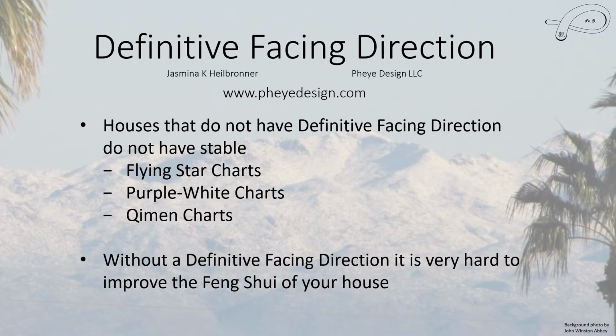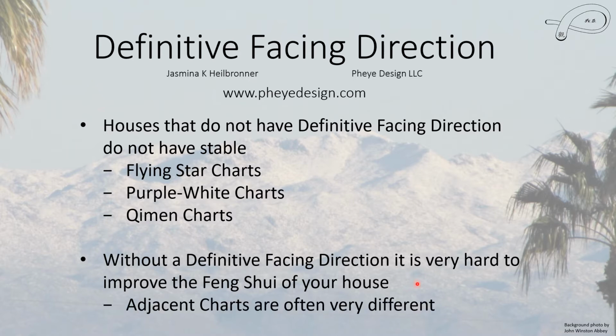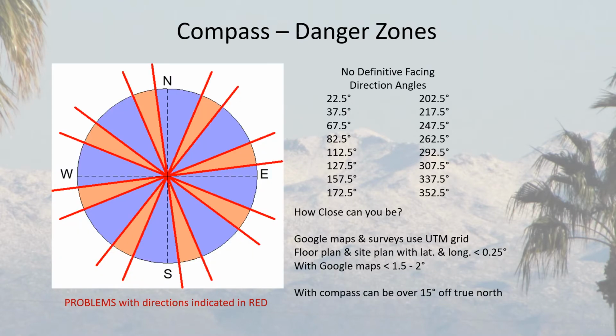Without having a definitive facing direction, it is very hard for us to improve the feng shui of your house. And the reason is adjacent charts on the compass are often very, very different. The red lines here indicate the facing directions or the angles where you will not have a definitive facing direction. These lines are the angles between flying star charts that look very different. Of course, this one looks different than this one, but you're not going to have to choose between these two. It's only between this one and this one, or this one and this one, that kind of thing.